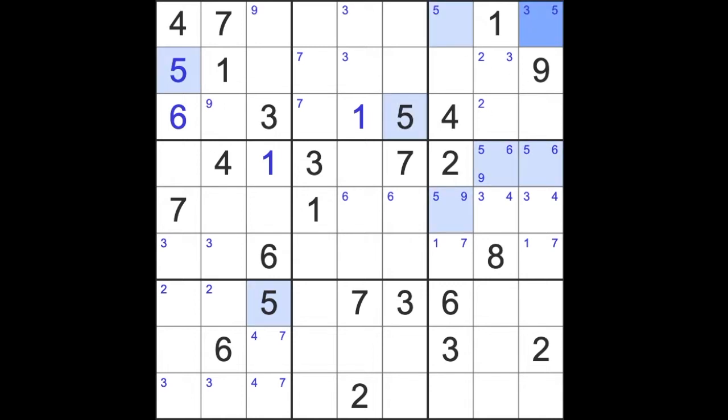Five, we can restrict to these two squares up there. Five's a pair in these two squares. Six is a pair here and here. Aha, six across this row and six up this column gives me a pair of sixes in these squares.